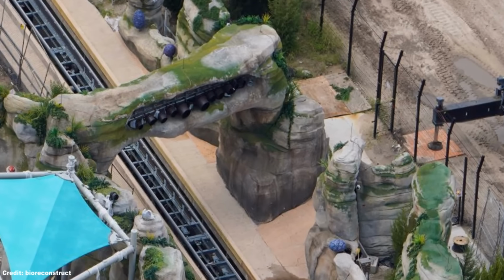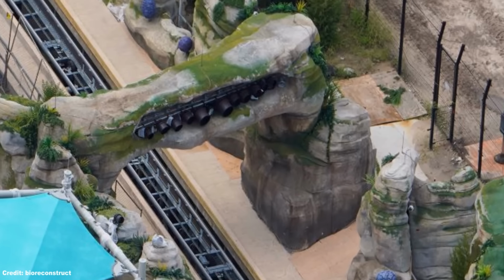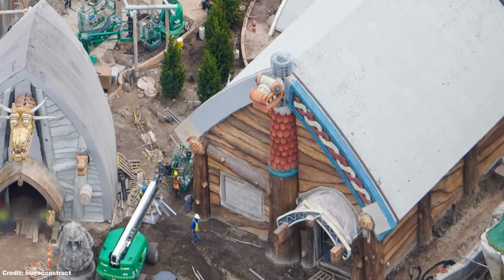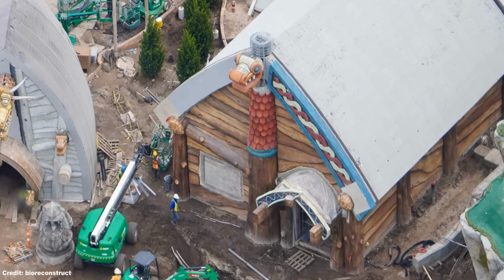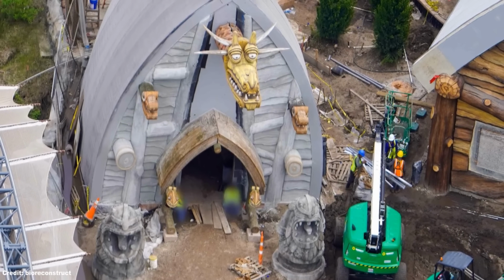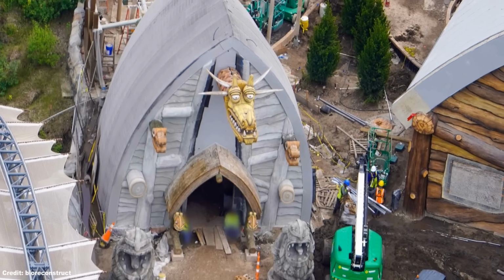At the second launch, it looks like a bunch of lights have been installed on the back of the rock archway that goes over the track. The exit gift shop for Hiccup's Wing Gliders has been painted. The entrance to the ride is right next to the gift shop. A big dragon head has been installed with 2 smaller dragon heads.